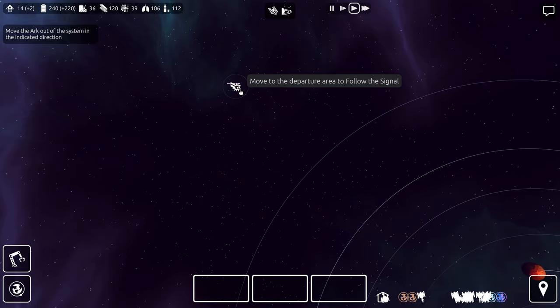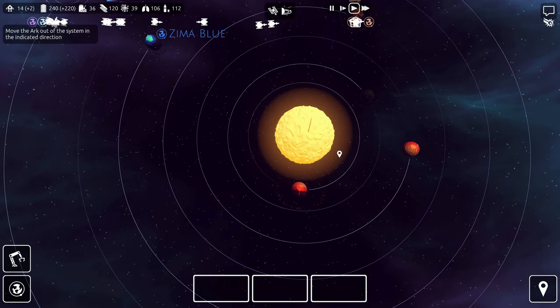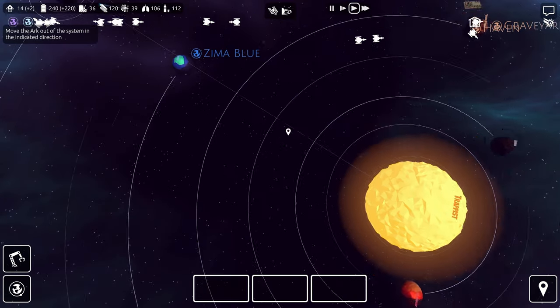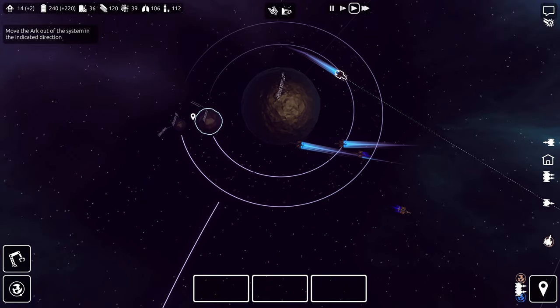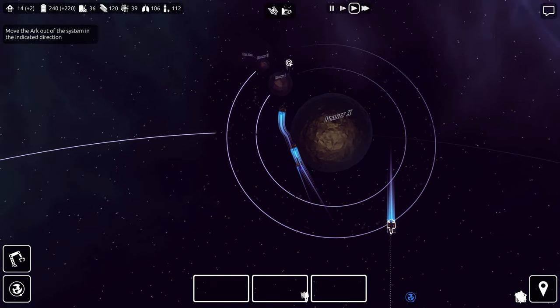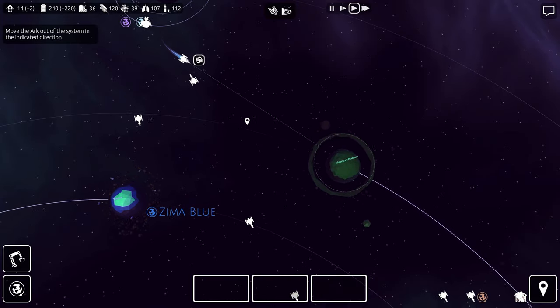I mean, can I send the ship here? I don't know. I've already scanned the sun, too. I've been there. Zima doesn't have any moons, so that's not it. I have bases on these, so I clearly have scanned those. I'm pretty sure we scanned the jungle planet. We already had a readout on it.